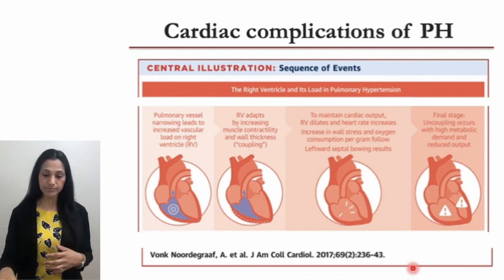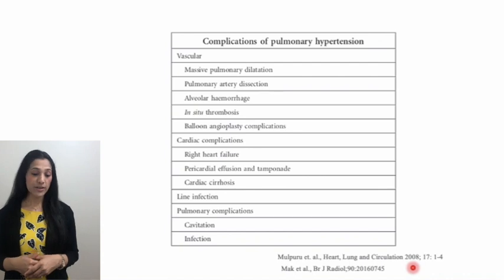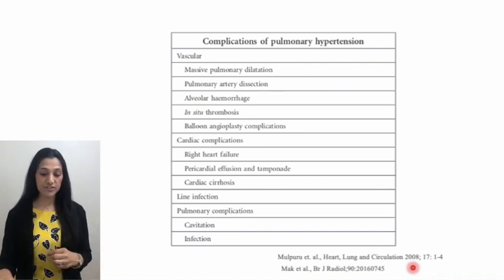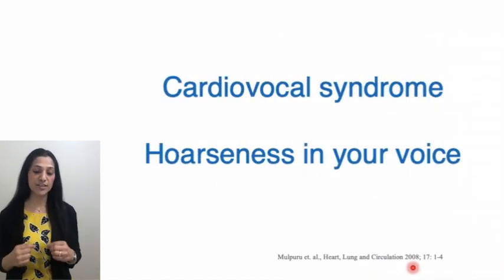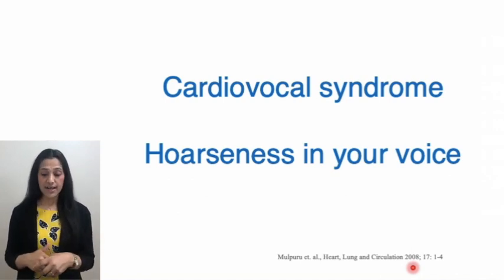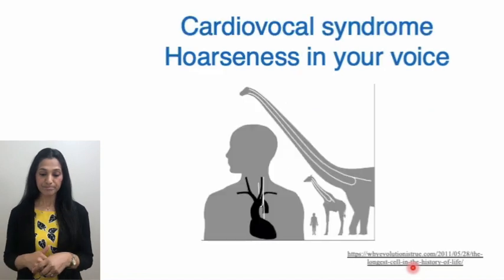In humans, a bunch of other complications have been reported, as listed here for your information, but what got me most excited was this: cardiovocal syndrome, resulting in hoarseness in your voice. If you are as curious as I was, look this up, but here is a hint for you.